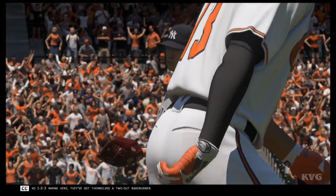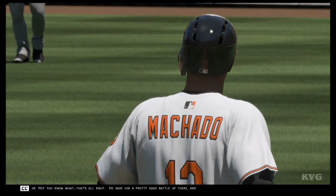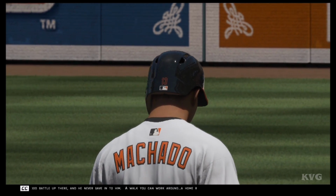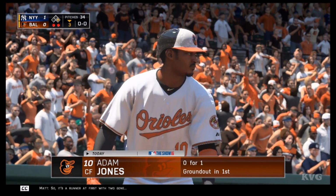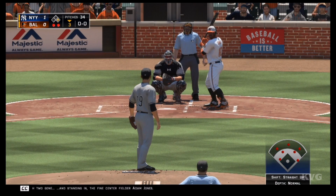They've got themselves a 2-out base runner. Hey, you know what? That's all right. He gave him a pretty good battle up there, and he never gave in to him. A walk you can work around. A home run, you can't. So it's a runner at first with 2 gone. And standing in, the fine center fielder, Adam Jones.